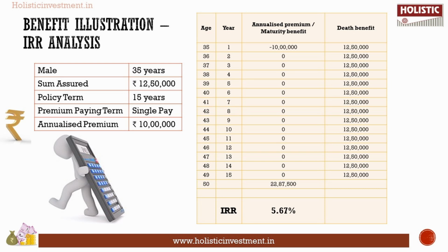Consider a 35-year-old male who opts to pay a single premium of Rs 10 lakhs for the lump sum variant of the HDFC Life Guaranteed Wealth Plus plan with a policy term of 15 years. He receives a life insurance cover of 1.25 times the single premium, amounting to Rs 12.5 lakhs, at the policy's inception. In the lump sum variant, the final maturity benefit is provided at the end of the policy term.